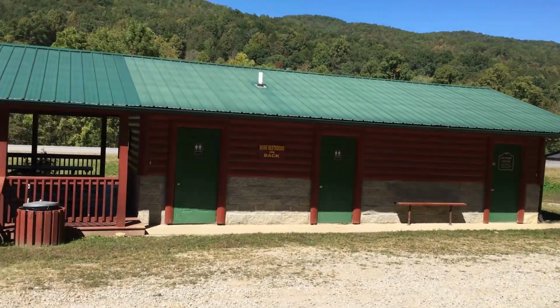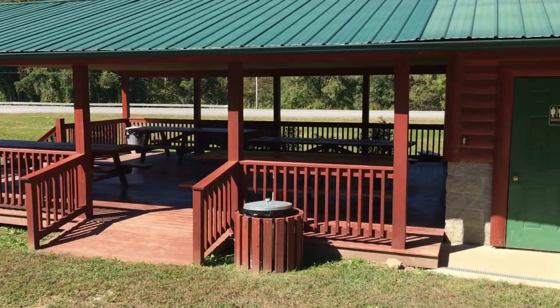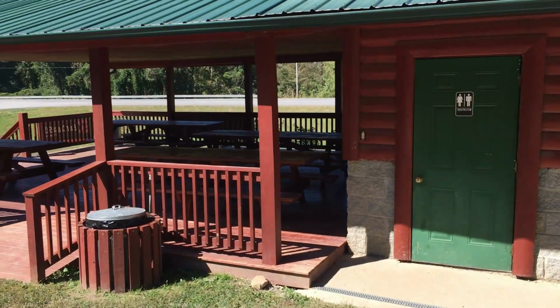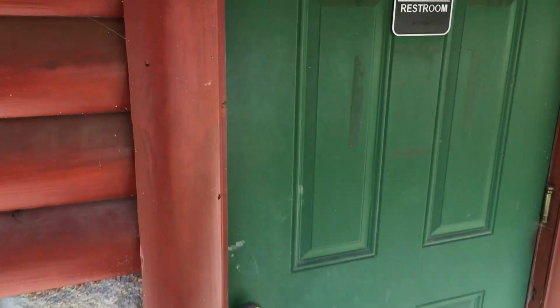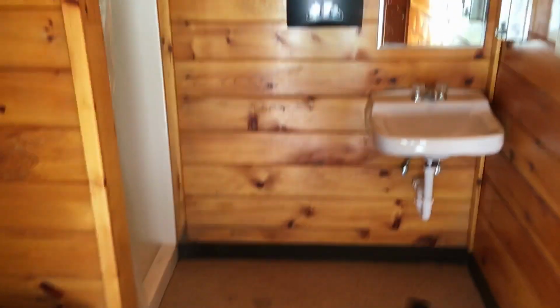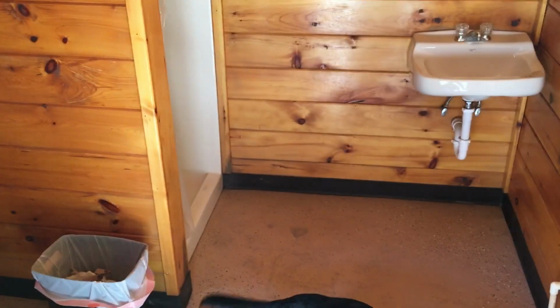Shower houses here. A little deck. Gazebo, whatever you want to call it. It's pretty nice. Come on, Daisy.